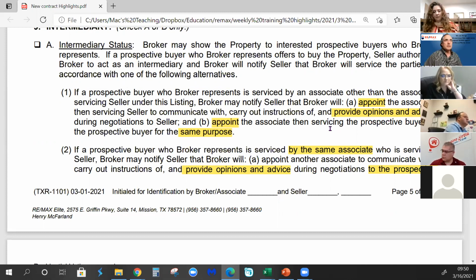And appoint the associate, then servicing the buyer to the same prospect for the same purpose, to give advice and opinions. If a prospective buyer that the broker represents is serviced by the same associate, which is what we see sometimes, same associate. So I, as a listing agent, also have a buyer rep with this buyer, and I'm going out doing things. It walks you through going out showing property and stuff. It walks you through what should happen, right?